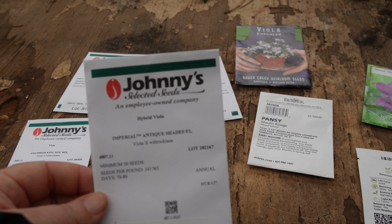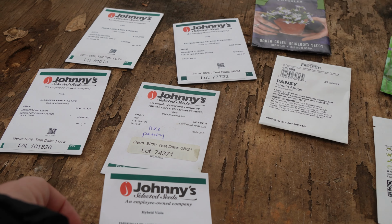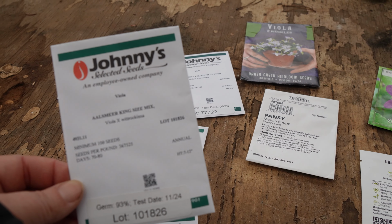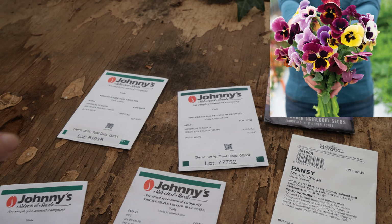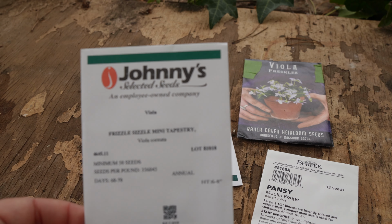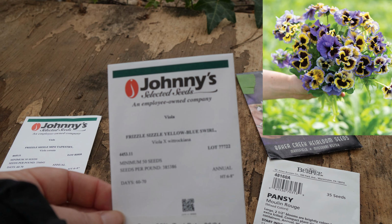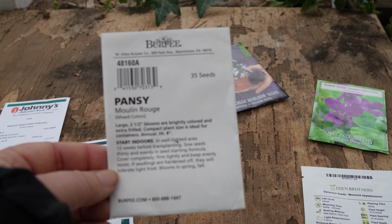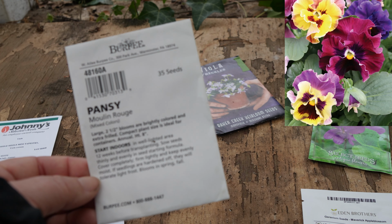So these are what we're running through here. I just have a few that I thought I would run through with you. And this is Imperial Antique Shades. A lot of these are chosen for cut flower production, but we can also use them in the garden as well. Then there's the king size mix, also just a really pretty mix. And then there's two different ones of these, Frizzle Sizzle Mini Tapestry, and Frizzle Sizzle Yellow Blue Swirl. And then this one I've just had for a while, so I'm not sure how well it's going to do, but this is Moulin Rouge Mixed Colors, blooms brightly colored and extra frill.